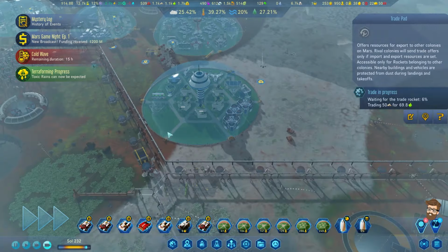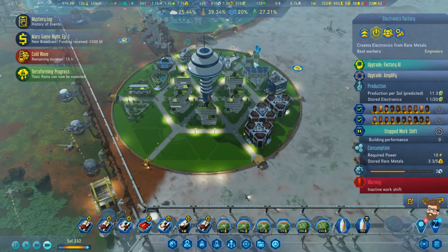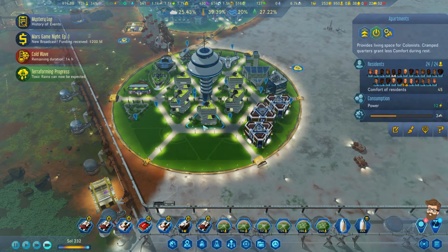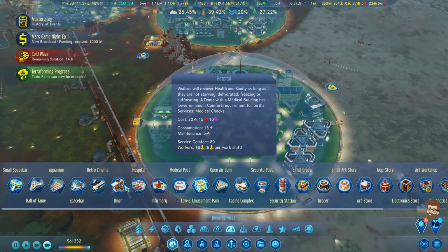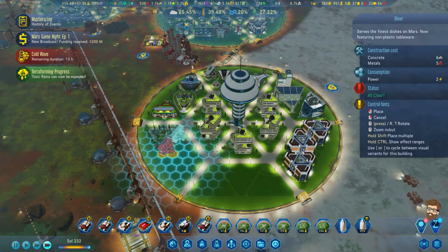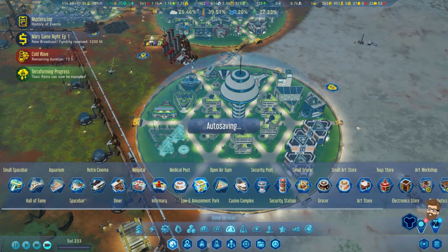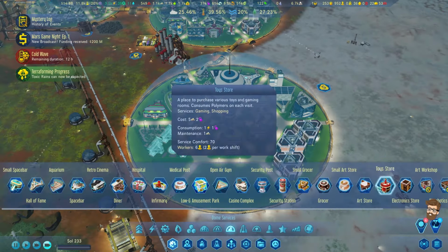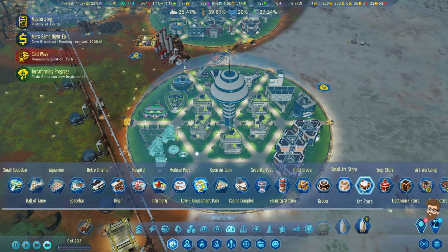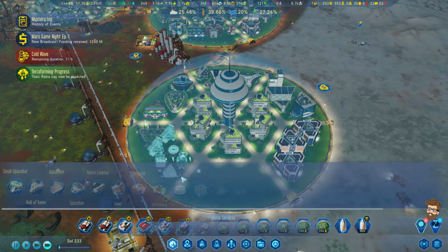It's just the main problem with this dome is that this dome is fully running. Everything is working. I just don't have enough jobs for people. And I do think that, let's see, if I put down, let's do a double diner. And double grocery, I'd do a small grocer as the second one. And I don't think there's any shopping in here too. So let's actually do that too. Let's do an electronics store, a toy store, an art store.